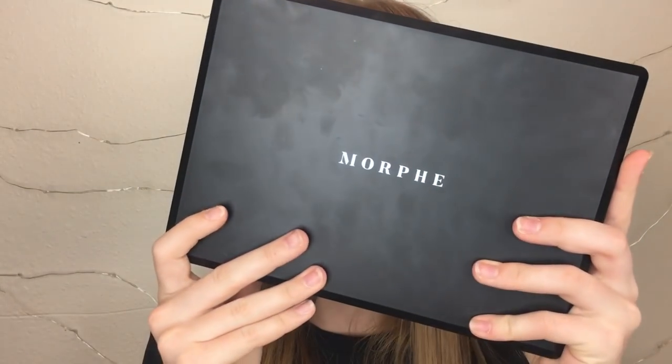And then I got one thing off of the Morphe website, which was the Morphe 35B palette. I have used this 2 times for the same 2 looks because I love the look so much.